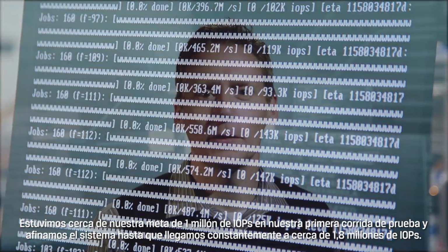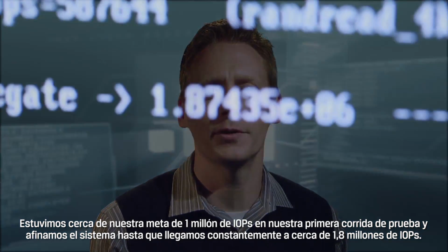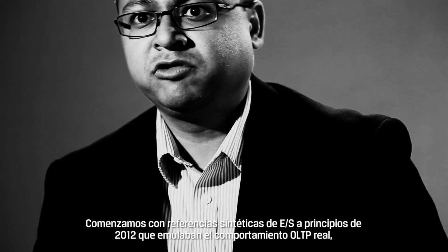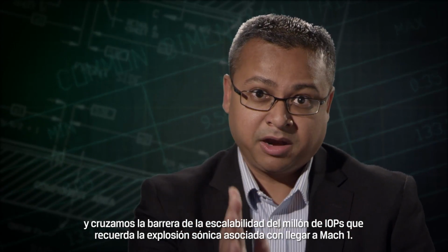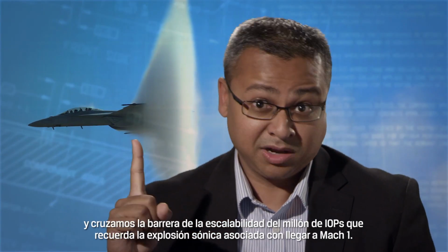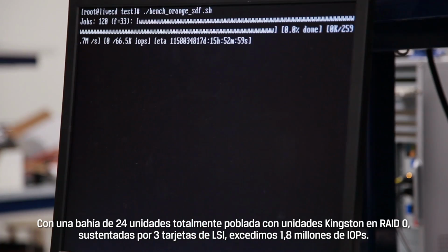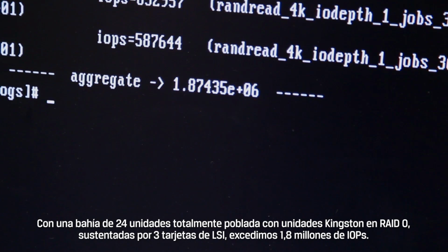We measured close to our goal of 1 million IOPs on our first test run and tuned the system up until we got close to 1.8 million IOPs consistently. We started synthetic I/O benchmarks in early 2012 that emulated real-world OLTP behavior, and we crossed the million IOP scalability barrier, reminiscent of the sonic boom associated with achieving Mach 1. With a 24-drive bay fully populated with Kingston drives on RAID 0 powered by 3 LSI cards, we exceeded 1.8 million IOPs. We're very close to hitting a figurative Mach 2.